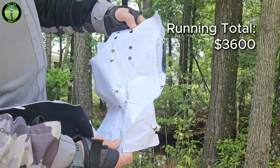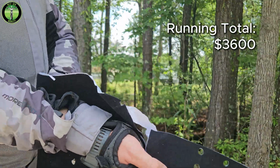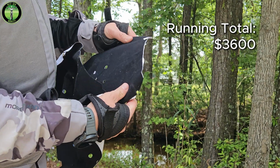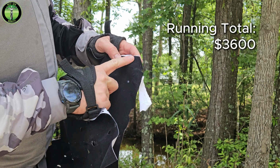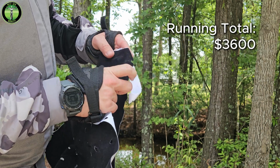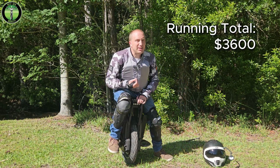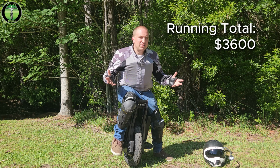It was laser cut, so I'll give them that, but it is so incredibly thin, and the Velcro that came with the wheel out of the box was really wrinkly and crinkled, and it was just like they stuffed it in there and then put a whole bunch of stuff on top of it. So you're definitely gonna need to get some fresh Velcro, so that's just 10 bucks.